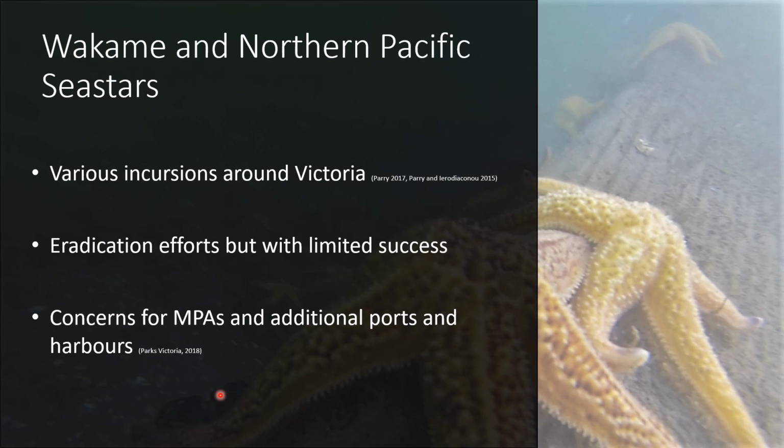Both Wakame and the Northern Pacific sea star have had various incursions along the Victorian coastline, with eradication efforts having varied and sometimes limited success. For example, the Northern Pacific sea star was thought to be eradicated from Wilson's Prom, which I'll show you on the map shortly. However, since then, a new population has been detected there. This is obviously a concern for marine protected areas as well as ports and harbours all along the Victorian coast.